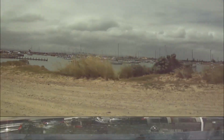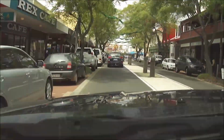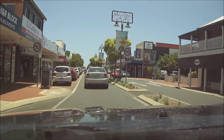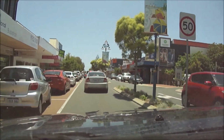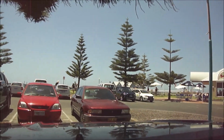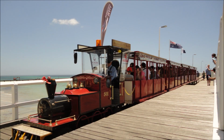Bunbury. One of the shopping centres. This is the Bunbury shops that look like the old street. Queen Street with their little trees and their Christmas decorations. We just had a little look at the Bunbury Jetty. They charged to go up it, so we didn't go, but we got a photo of the little train.